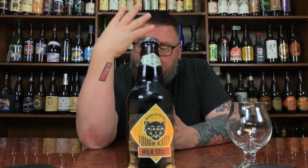As far as what it says on the bottle itself, it says Boulevard Brew Company Tough Kitty Milk Stout, Kansas City, Missouri. And it is 5.5% alcohol by volume, and happy with that. Label-wise, I've always dug Boulevard's labels. That rotated square diamond pattern thing just does it for me. Very classic, very classy. So, let's see what we got.